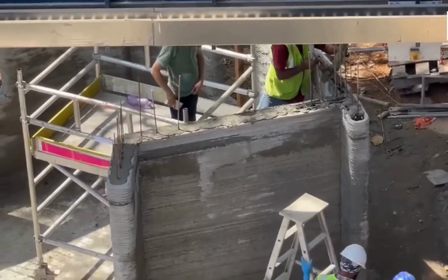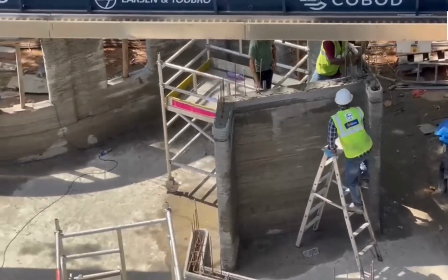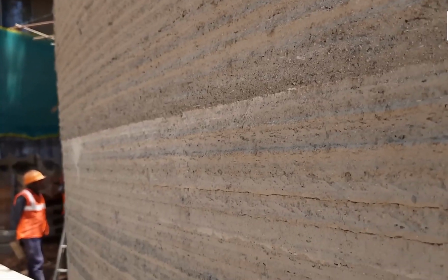Today we are on the 20th day, and so another 3 days, by Friday, I think we'll complete the 3D concreting portion. The walls will complete. Then we'll put the precast roof and all other things. So in this building, everything is 3D printed.